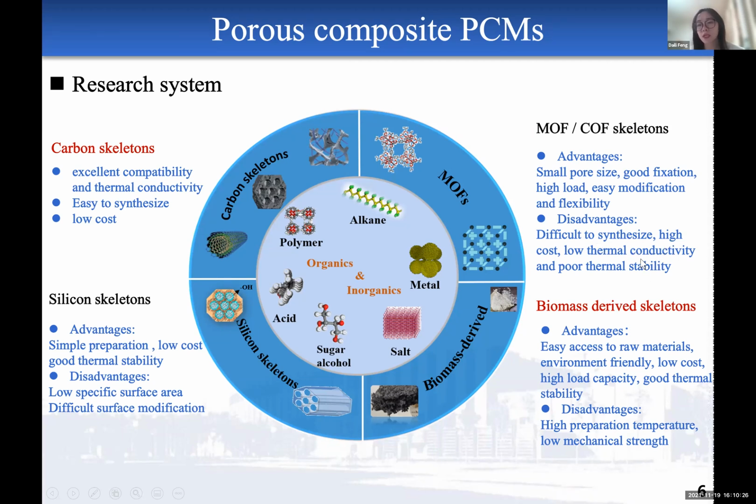And the thermal conductivity and thermal stability are also very poor. Relatively speaking, we think the carbon skeletons have greater performance, both in excellent compatibility and also, as it's a carbon material, we think it has a relatively higher thermal conductivity. Very recently, we are interested in biomass-derived skeletons because the raw materials are very easy to access, environmentally friendly, and low cost. So today, my talk will focus on this part.